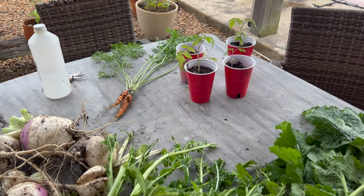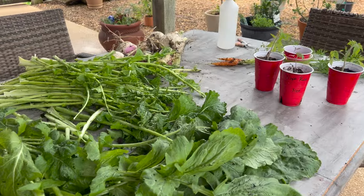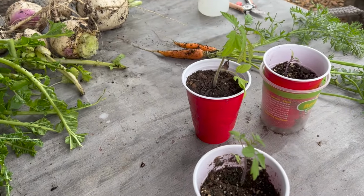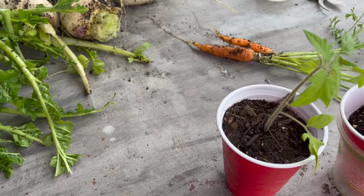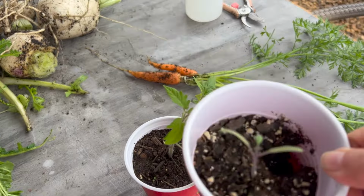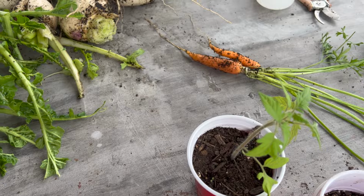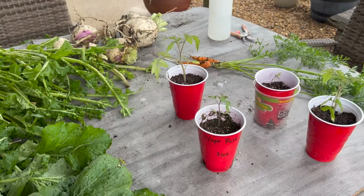Here's my last few tomato starts that I will plant later for succession planting. Napa Rose. I think that's Prairie Fire. Lovely Lush. Oops. And this is a Kamado, a brown Kamado from Trader Joe's.